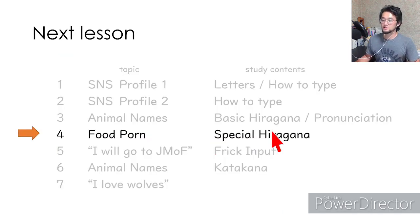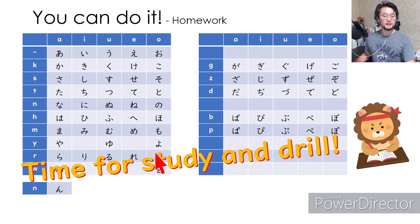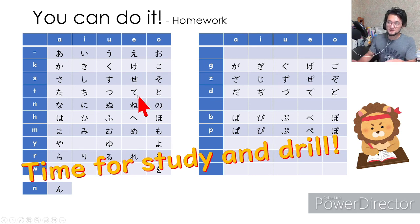Today we learned about the Hiragana chart and pronunciation. For the next lesson, we are going to learn special hiragana. So by the next lesson, please get used to these basic hiragana. I know it's a lot. It doesn't have to be perfect. Please get used to hiragana letters and the pronunciation of them.